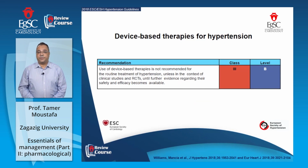Regarding device-based therapy for hypertension, the use of device-based therapy is not recommended for routine treatment of hypertension unless in the context of clinical studies and randomized controlled trials, until further evidence regarding their safety and efficacy becomes available. This is class 3, level of evidence B.